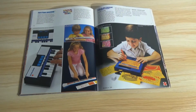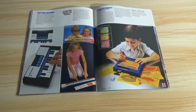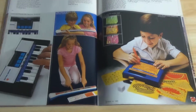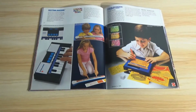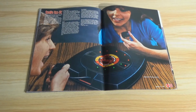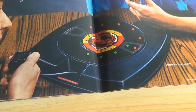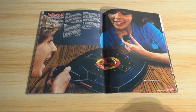Rhythm Machine, Magical Musical Thing, and the Electronic Connection. Did they make the Magical Musical Thing? I don't remember seeing that either. And this is getting into the realm of the expensive for electronic games here. Talk to It. What is this? What do you do with this thing? The voice-activated electronic game. I've never seen this. That's interesting.